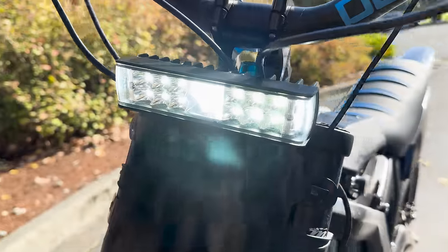Headlight and brake light upgrades. If you find yourself ever riding the Surron at night, you will pretty quickly realize how bad the stock headlight is. Now, there's a lot of upgrades for this at different price ranges, so pick whatever one you think looks coolest or the brightest. As I said earlier, all of my mods are linked down below.